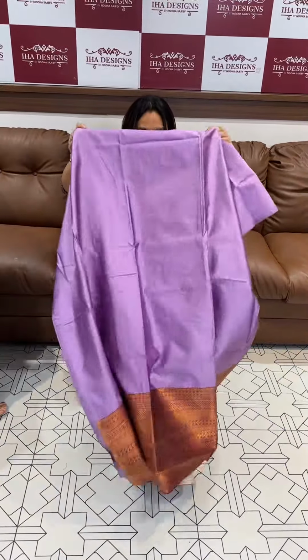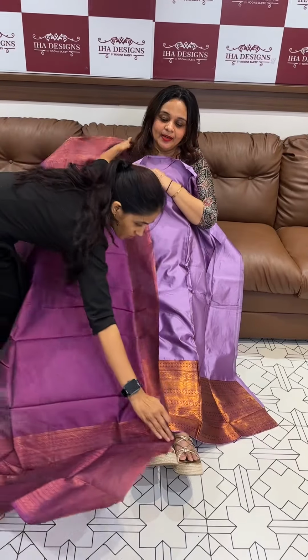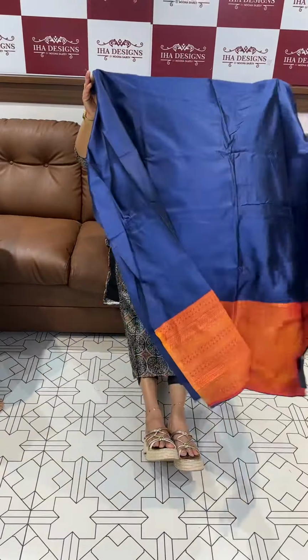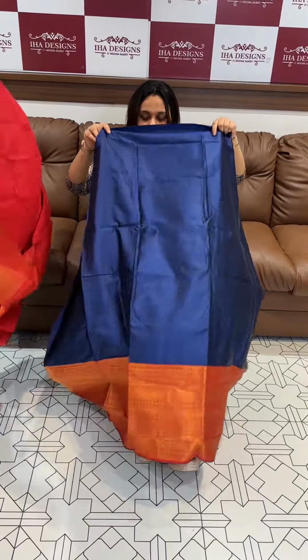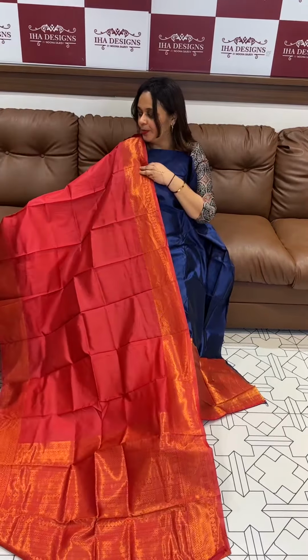Next color is lavender with violet and the offer price is 999, ready for dispatch, express delivery. Next color is violet with lavender. Next, navy blue with chili red. Nalla rasalla deep blue with red contrast. Red color semi silk dupatta and bottom.